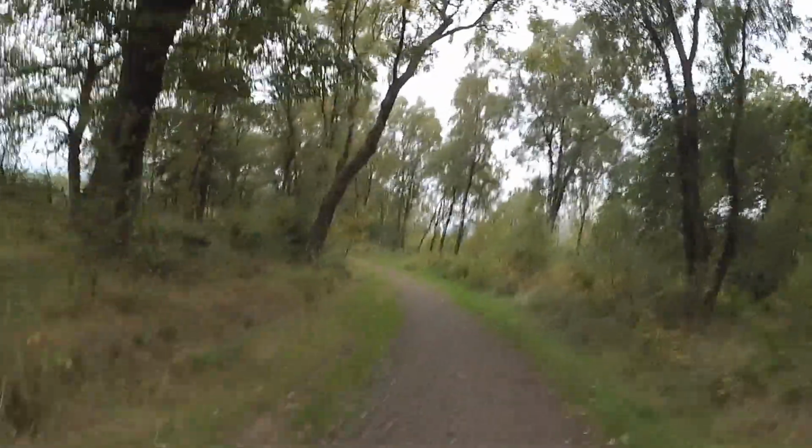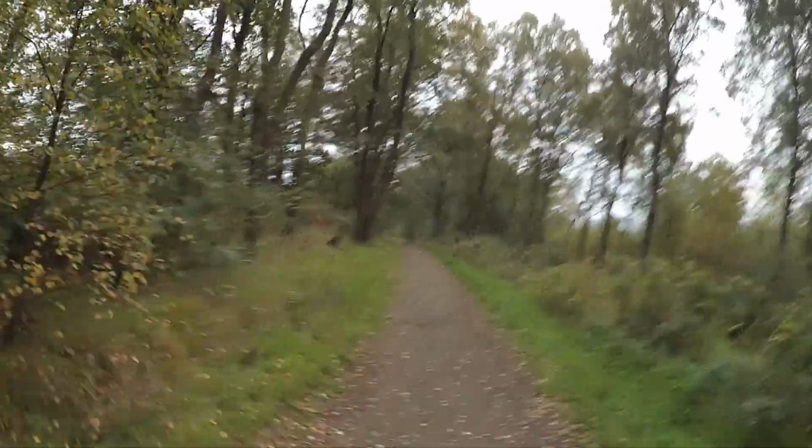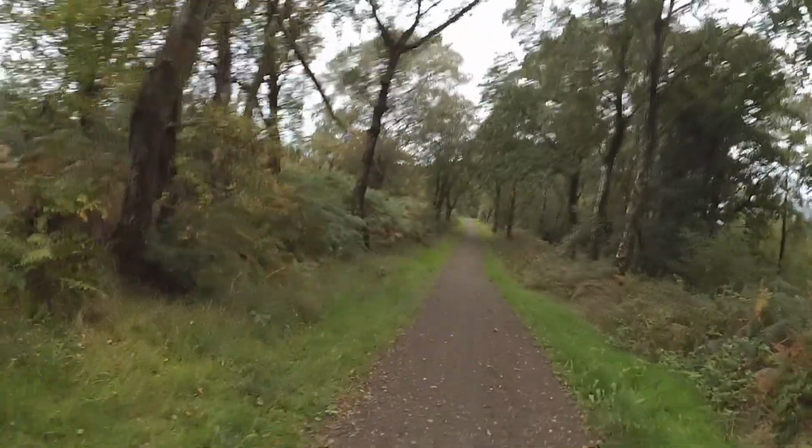It's the perfect track. Little bits to stop and have a look round if I wanted, but today I'm mainly trying to film the track start to finish as part of my Gartmorn Forest Park guide series. Now the end of this track, if I wanted, I can pick other tracks down towards the dam itself, which are accessible in the visitor centre.